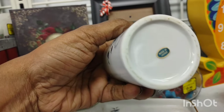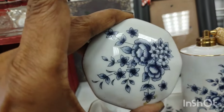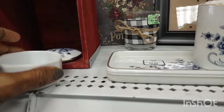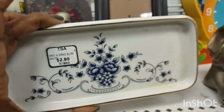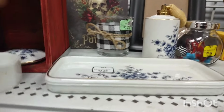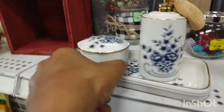Oh, this is gorgeous. And you should recognize that little sticker. I'm going to show another one. There it goes. Everyone knows what that is. Made in Japan. That was beautiful. See, this is why we come to these type of stores, just to find beautiful pieces like this. And you have the whole entire set.